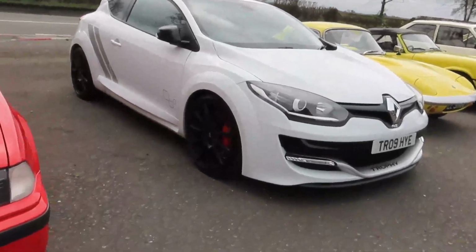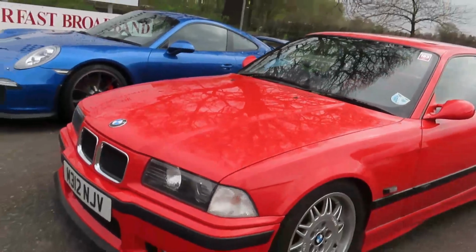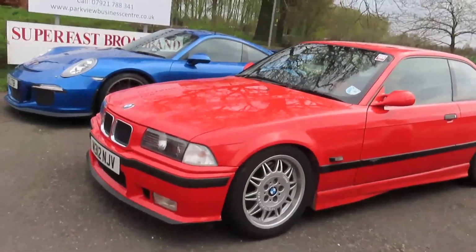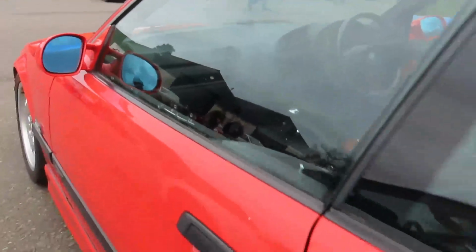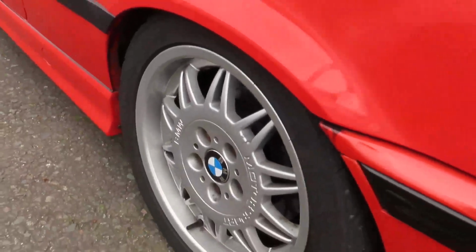Beyond the Megane RS, we've got an old beamer in the form of this E36. This is the long wheelbase as opposed to the short wheelbase, you guessed it. Looks like a bit of a track day sports car, really, doesn't it? I like the rims on that. That looks quite nice.